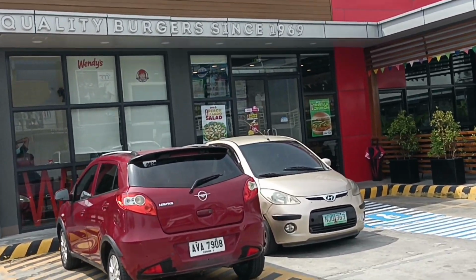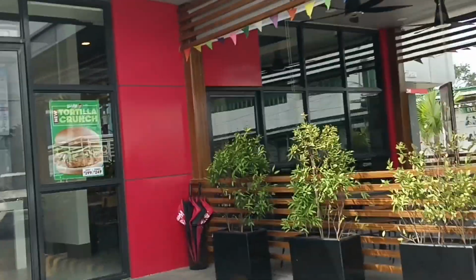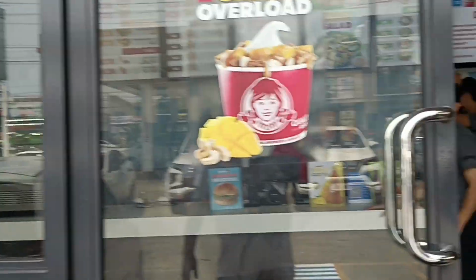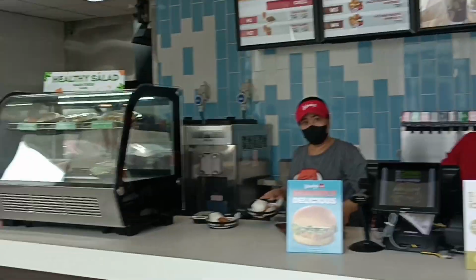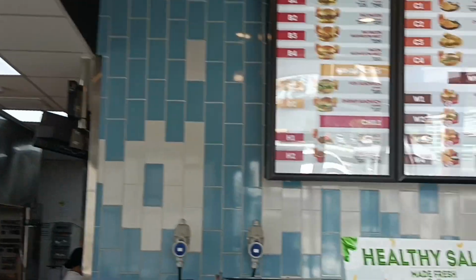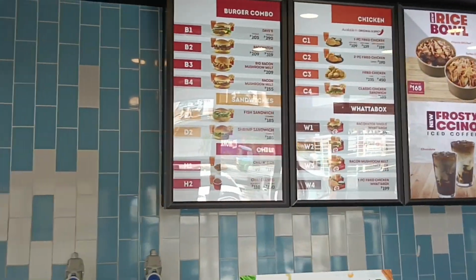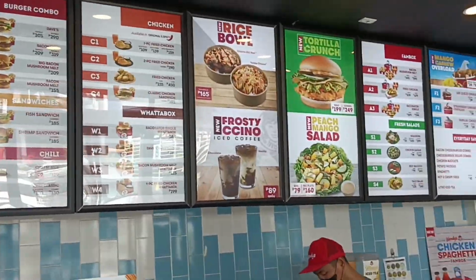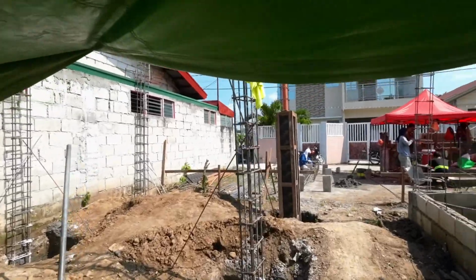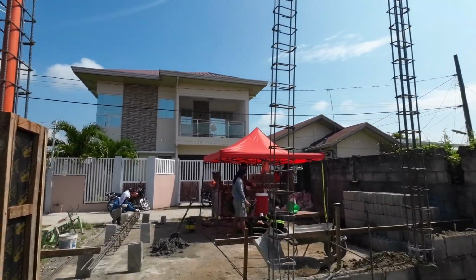We'll walk in here and I'll give you a shot at Wendy's. It's really clean. This is in San Fernando, the Wendy's in San Fernando. Quality burger since 1969, Wendy's. And they've got almost everything that we have at the other. Oh, y'all are busy already. So yeah, their menu's got everything we got back in the States. Really nice. All right, guys, I'll get back with you. But when the other guy's here, he knows English real good, so he'll help me out to talk to everybody.